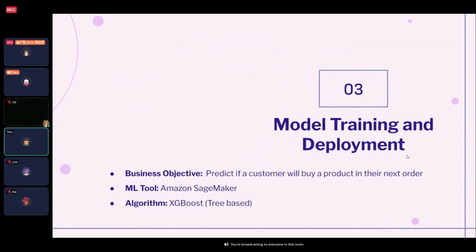Our machine learning tool is the fully managed AWS SageMaker. We favor this service because it automatically scales based on machine learning workload. It allows easy model deployment as scalable low latency endpoints for real-time predictions or batch transformations.